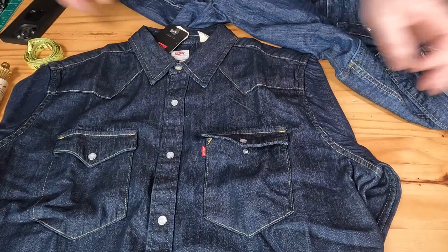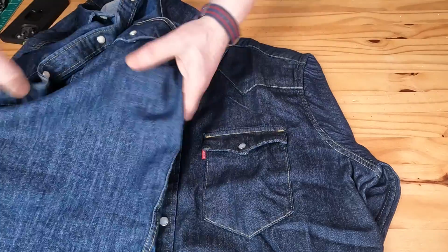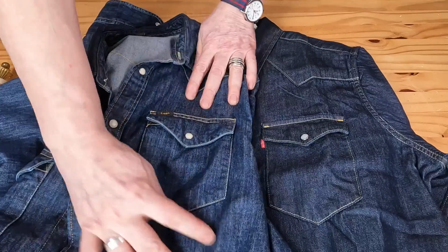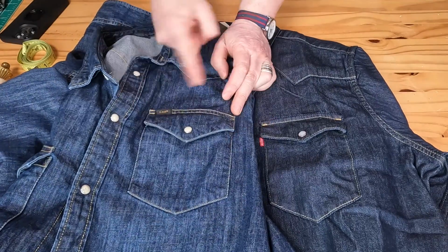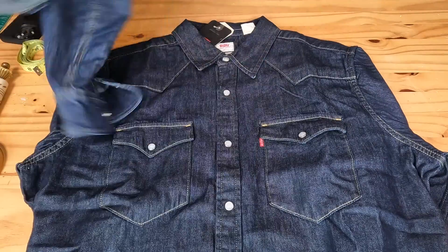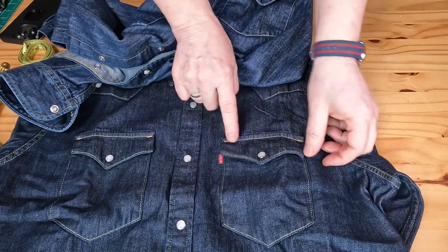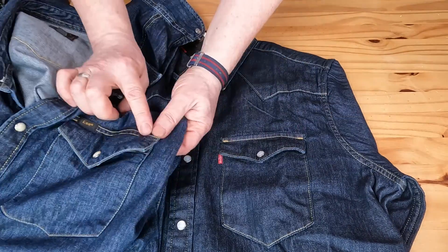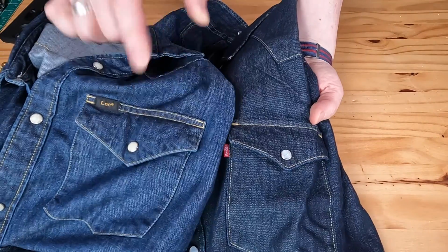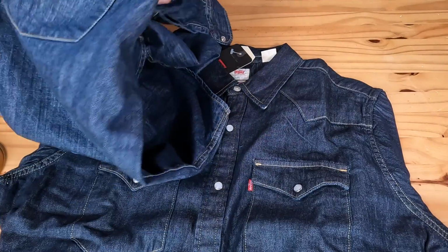By Lee, it's much bigger pockets, which I like, the bigger pockets. And if you see the difference, this is quite a bit wider. This is the same size, by the way. Also all the stitches are single stitches, and you've got a bar tack. If you compare to the Lee, it's all double stitched. I would say the quality is much better. I like the Lee's better quality.